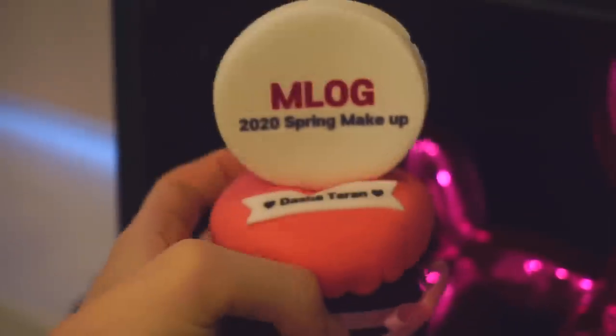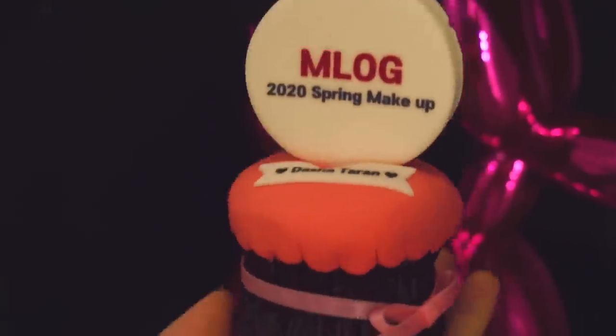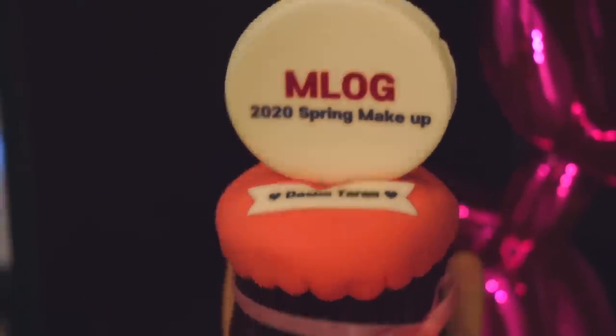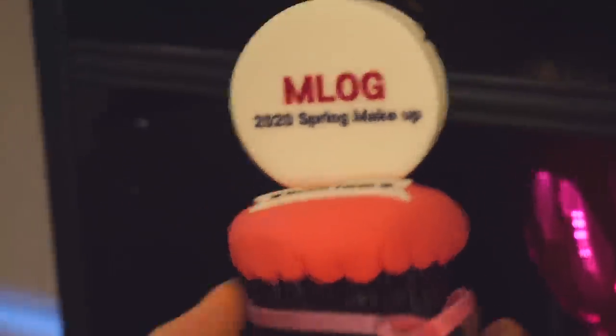And just look at this. You know what it is? I still keep the cake that Nature Republic gave me in August. It's September now. I just love it because here's my name. It was a wonderful shooting with Nature Republic and I love it so much. It's a good memory for me, so I still keep it here. Please stay as long as it's possible, okay?